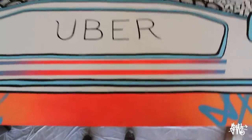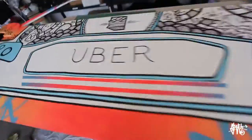hashtag's gonna be right here, just need to add that, but this basically stands up. And people could take pictures through the window. Finished it up, excited to take it to the anniversary party tomorrow. It's gonna be sweet.